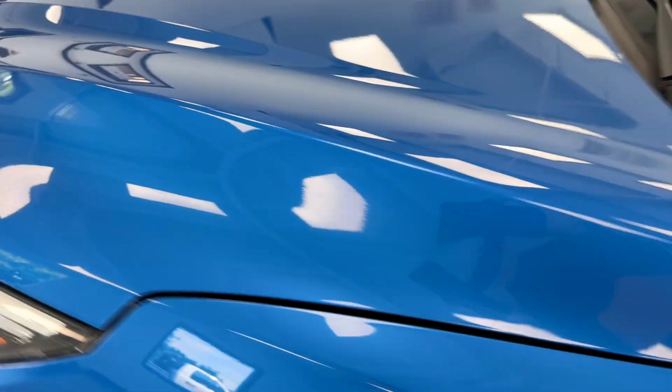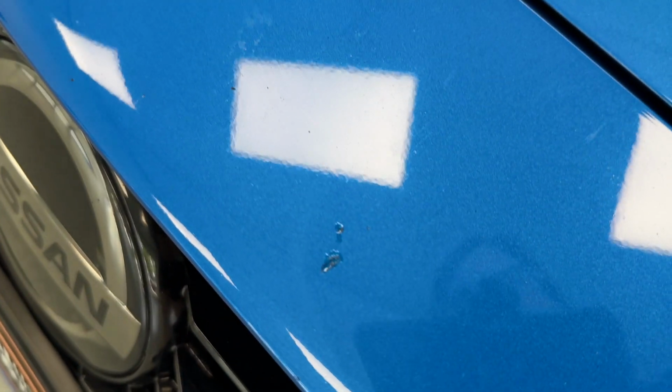Again, we'll be looking up and down for any of those imperfections, starting by coming along here to the front. And here along the front of this Nissan, you do have several small nicks, most likely from stone chips. Stone chipping is extremely common. Almost every vehicle has some form of it. The only way you can really prevent it is just by not driving your vehicle.